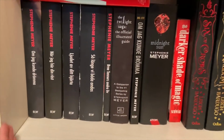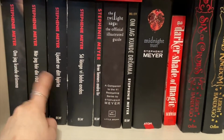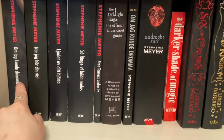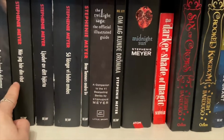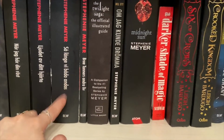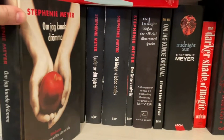Here are my Twilight books. So I have the Swedish editions here of the first four. I actually think that the Swedish names of these editions are really pretty. Instead of Twilight, the first one is called If I Could Dream, which is a quote from the book. Same with New Moon, which is called Whenever I Hear Your Voice. The Sound of Your Heart is Eclipse, and then As Long As We Both Shall Breed is Breaking Dawn, and then we have The Short Second Life of Bree Tanner. But it's the same sort of cover, we all know this one.